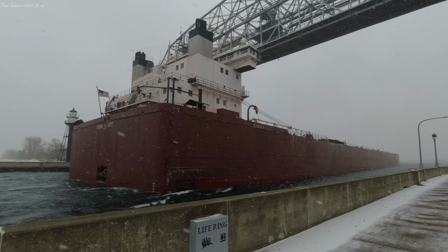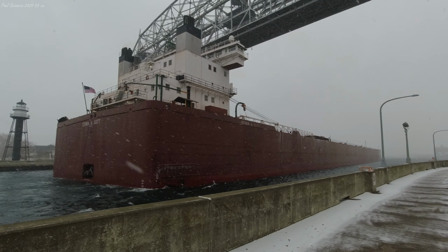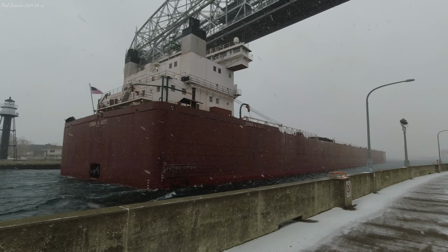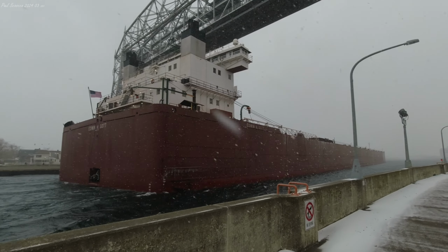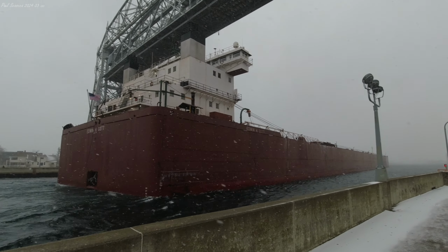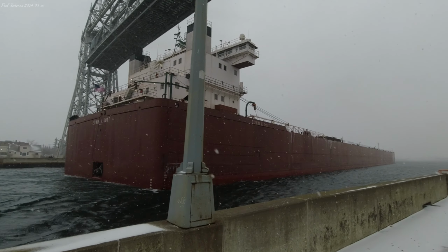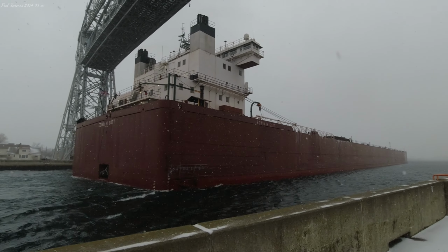Well, you heard her talk on the speaker there, how slow it was going. It is actually going 4 miles an hour. And the reason he's going so slow is there's no reason to go fast. He's just taking a corner and stopping at the gas station.